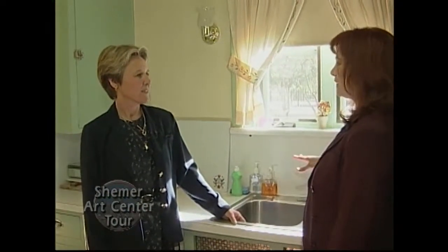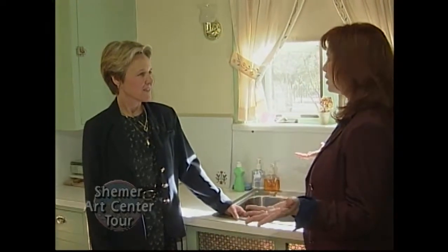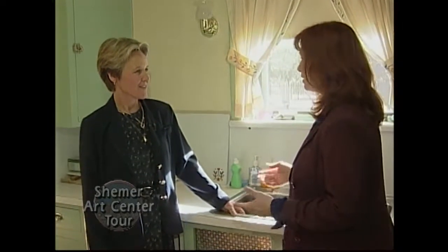This is very cheery. This is the original kitchen, just like it was back in the early 1920s. That's correct, and even the original paint color. And you'll see the hardware on the cabinets going back to the 20s as well. And I notice there's a call box over this door. This is a type of intercom system, I assume?